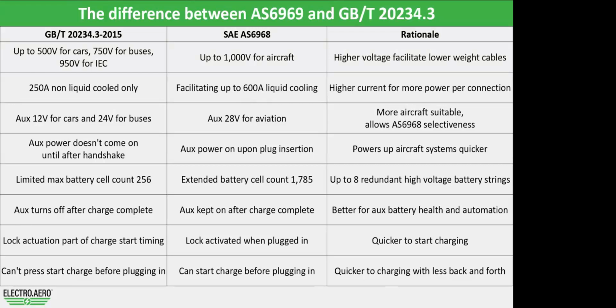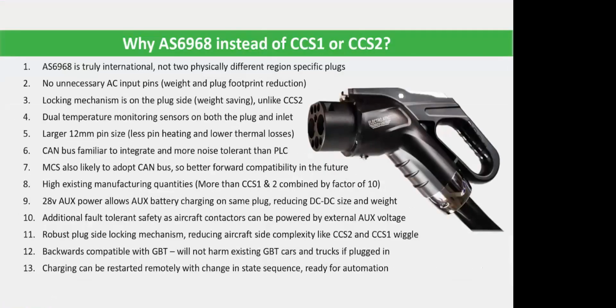And this packet structure can also be a software check to see if it's an AS6968 communication protocol or a GBT. We've identified more than a dozen reasons why GBT is a better aircraft charging standard plug than the CCS1 or 2. Now, obviously, CCS1 and 2 makes a lot of sense for automotive charging where you want that auxiliary trickle charging, but it's added weight. So you've got the extra weight of the AC converter, but you've also got the extra weight in the inlet itself for the physical coupler.